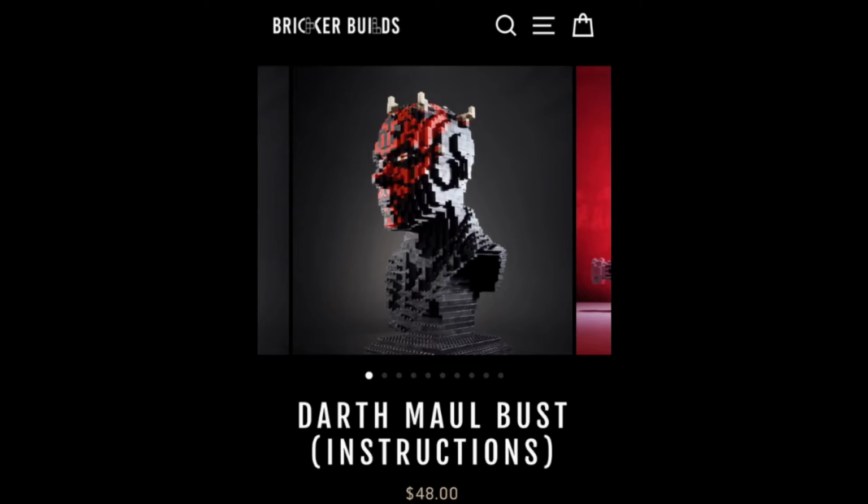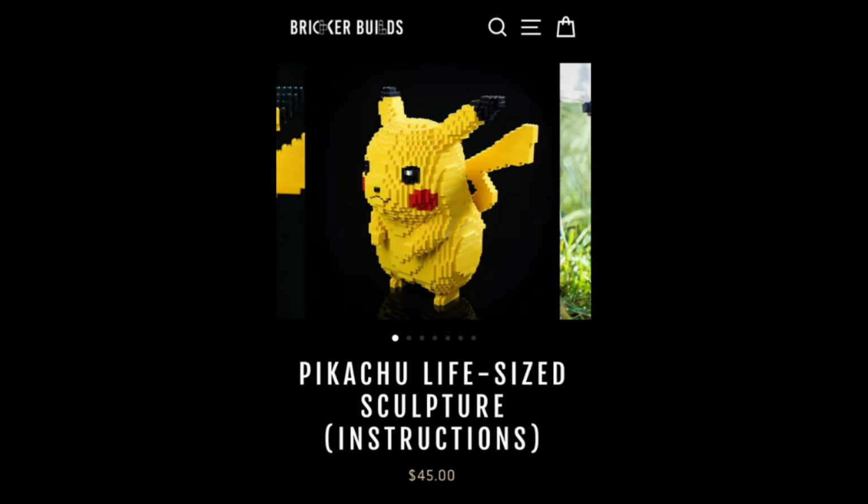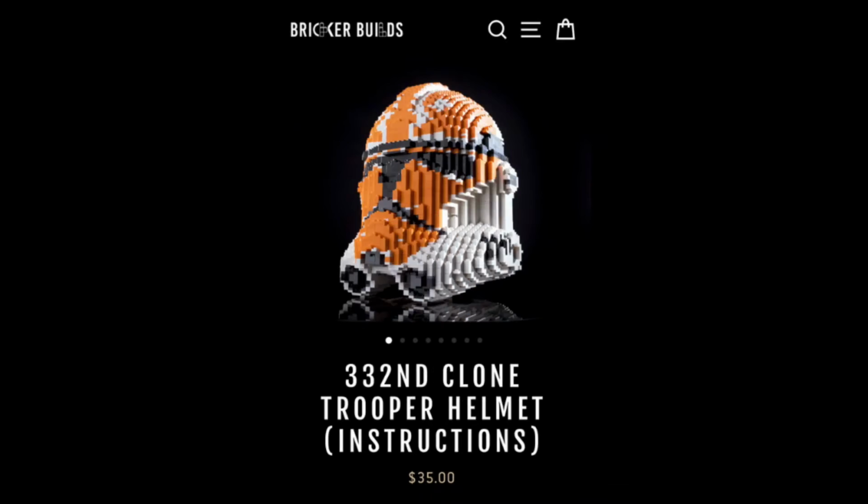So they had the Spider-Man bust, they had a Darth Maul bust, they had a Pikachu bust, and then they had helmets of different clone troopers, and I think lightsabers too. And they have the instructions that go with all of these builds. So I bought the instructions, and then there was a video too that showed how you can use the XML file that they provide and shoot that to Bricklink, and then it shows you all the stores that have your parts.